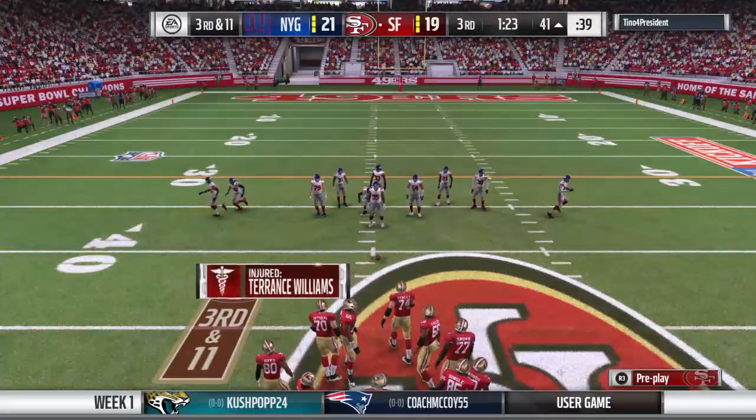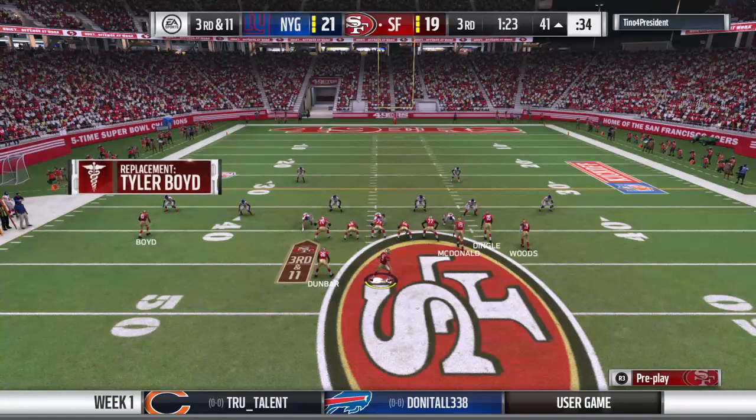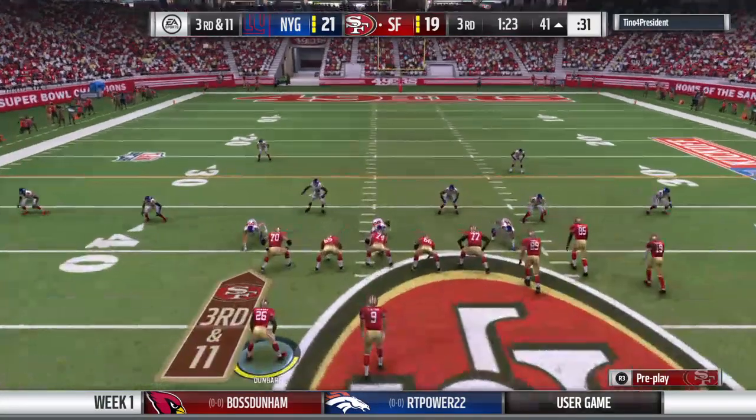Offense needs 11. Have to think pass here on third down. Hey, easy, easy. Here we go. Baby, get on your feet.